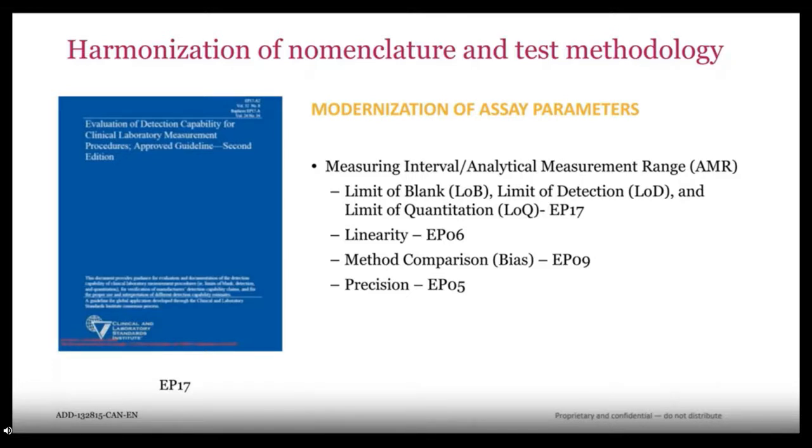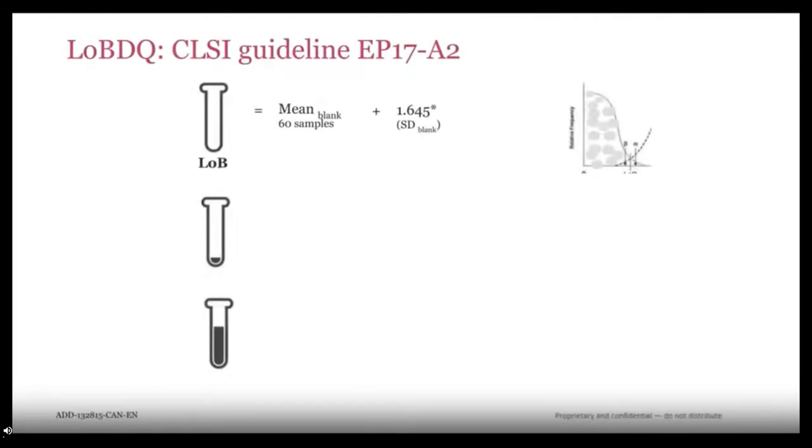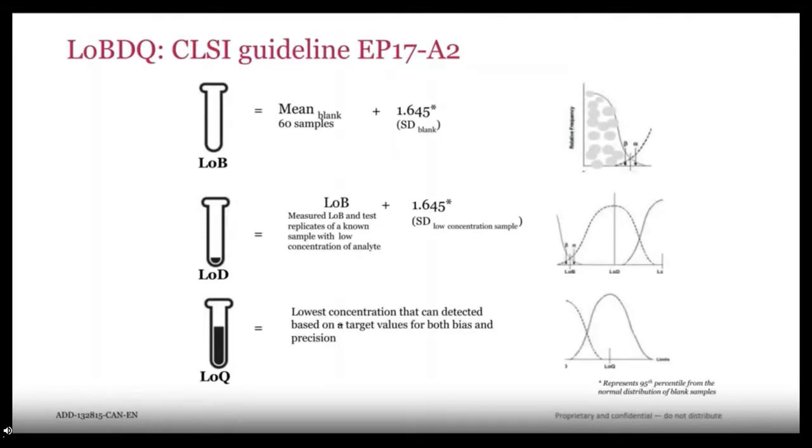This guideline was developed because measuring interval had many names: calibration range, linearity range, upper limit, and so it wanted to modernize these terms as well as provide guidance in how a measuring interval should be defined. And so measuring interval is defined by the sensitivity, such as limit of blank, limit of detection, limit of quantitation, linearity, method comparison, and precision. So Abbott, as part of these CLSI teams, uses these metrics as well.